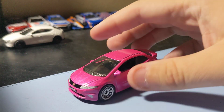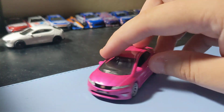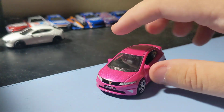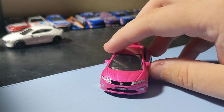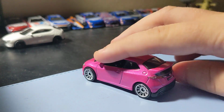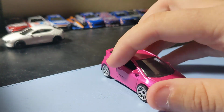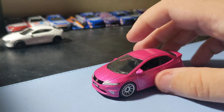Next up is the Honda Civic Type R. It's a brand new casting to my collection. Awesome little Honda. Love the front and rear decals. Just looks really good. I'm really glad I have this in the collection. So that's awesome. And yeah, this looks really good. So yeah, I'm just really glad to add that to the collection.